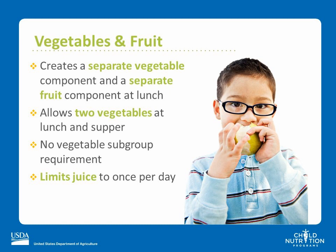The updated meal pattern allows 2 vegetables to be served at lunch and supper, with 1 vegetable substituting for the fruit component. If 2 vegetables are served, they must be 2 different kinds of vegetables, but they do not need to be from different vegetable subgroups. For example, a lunch may contain carrots and tomatoes, both from the red-orange vegetable subgroup.